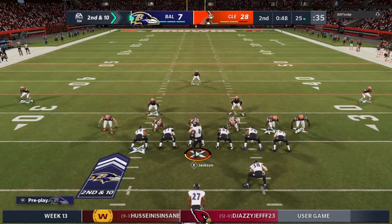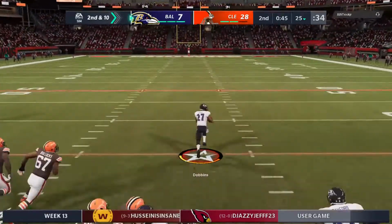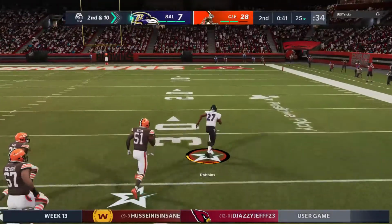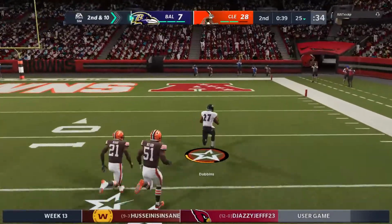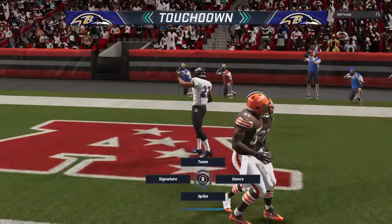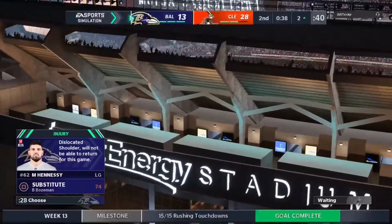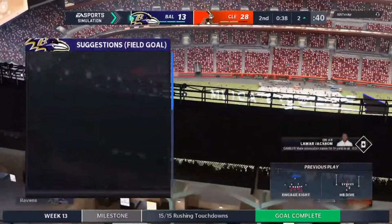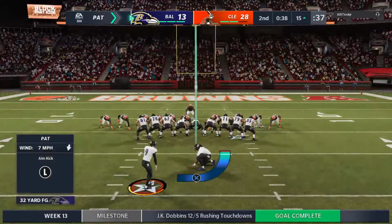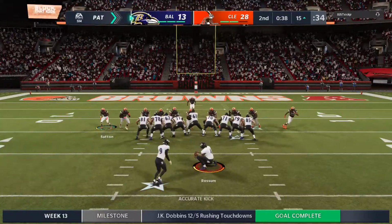An incomplete pass leads to 2nd and 10 from the 25. Now a carry for Dobbins. He'll have a first down past the 40. And I think he's going to go. They're not going to get him. And all the way in for a Ravens touchdown. J.K. Dobbins with a lucky number 13 touchdowns now on the year. And the Ravens cut into that lead. Lining up for the extra point. And with that carry, he's already over 100 yards here in the first half.